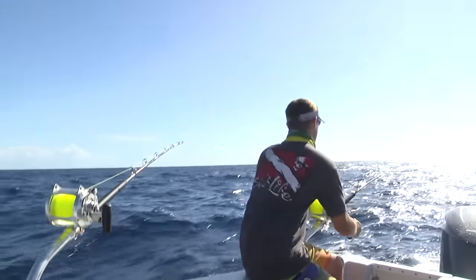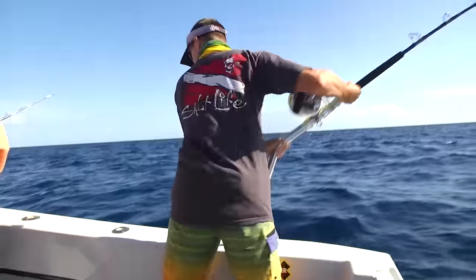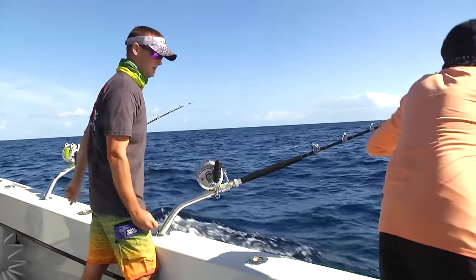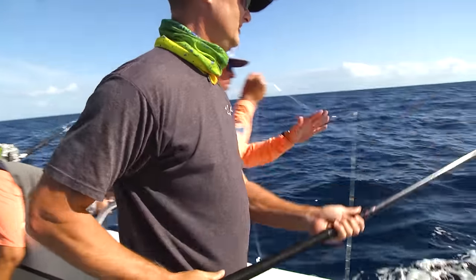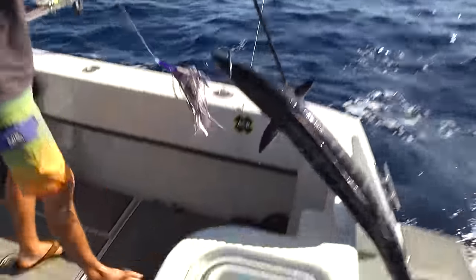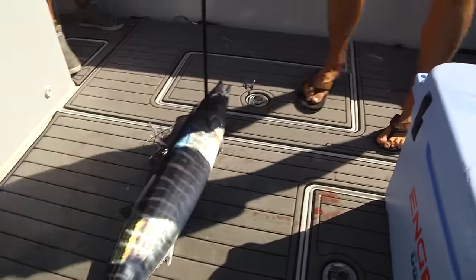Yeah, it's coming in a little quicker here. Getting them real close. It ended up being a pretty nice wahoo. Here we go. Just a little guy. Thought it might have been a barracuda, but it's a wahoo.